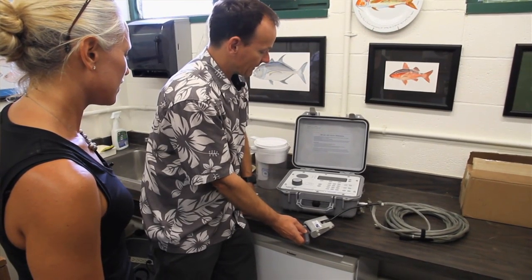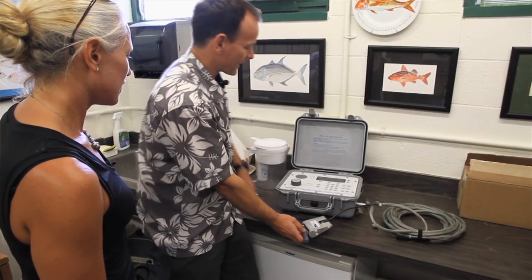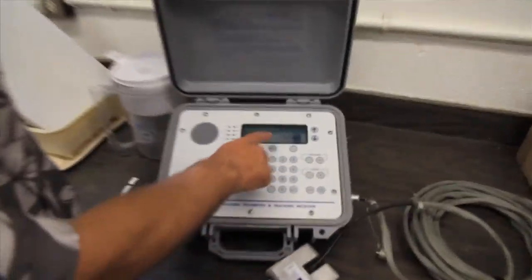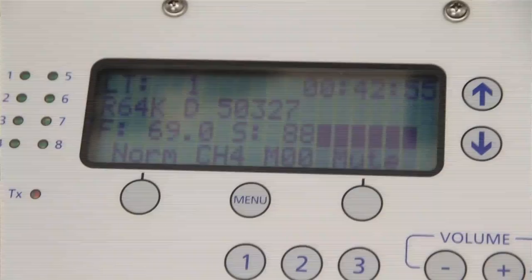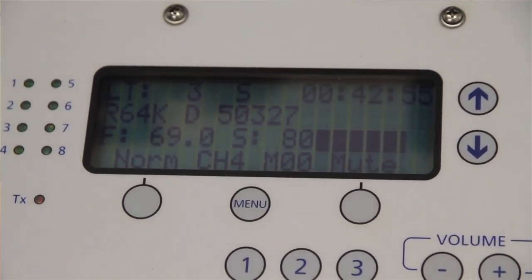Now you can hear that there's a series of beeps there that are not evenly spaced, and we refer to that as a pulse train. And if you look at the little display, you can see that there's this number here, 50327, and that is the unique identification code for this particular transmitter.